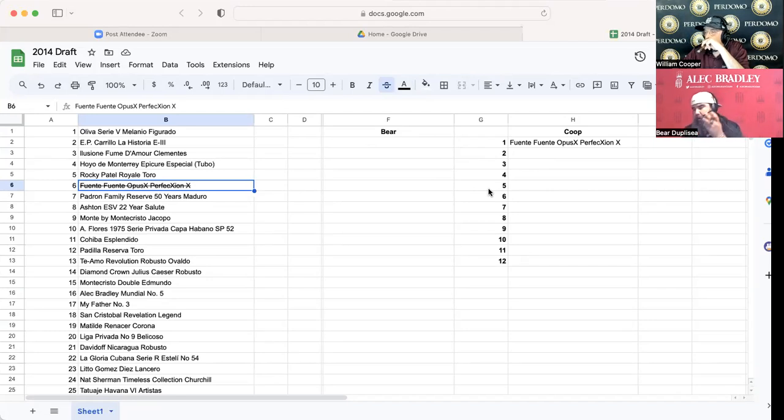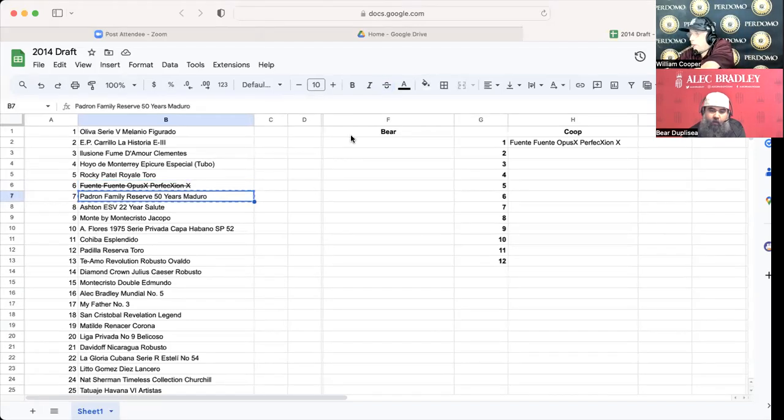So I think the obvious choice is that I've got to go with the Padron Family Reserve 50 Year. Those were honestly the two I was looking at, the Futuro. I'm shocked, man. I really am. I couldn't believe you went Opus. What's harder to get? You got it, absolutely, man.